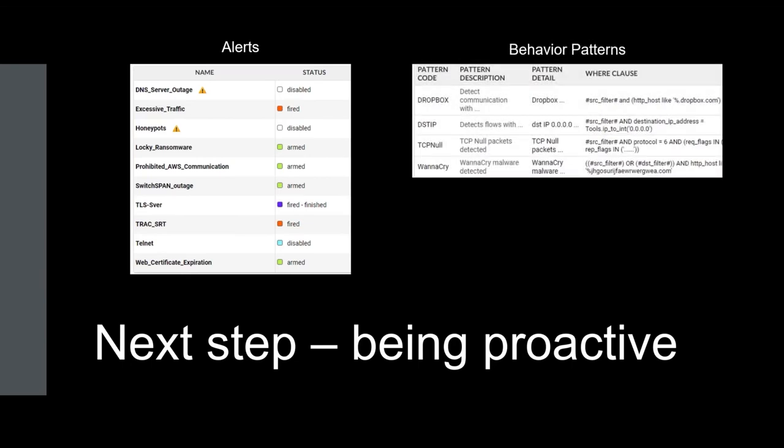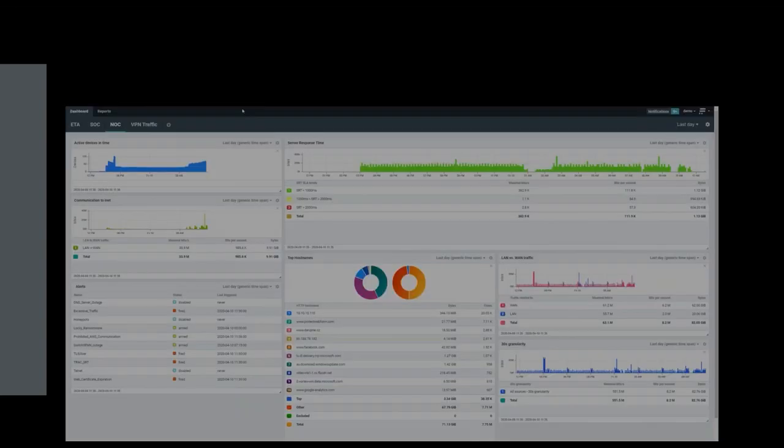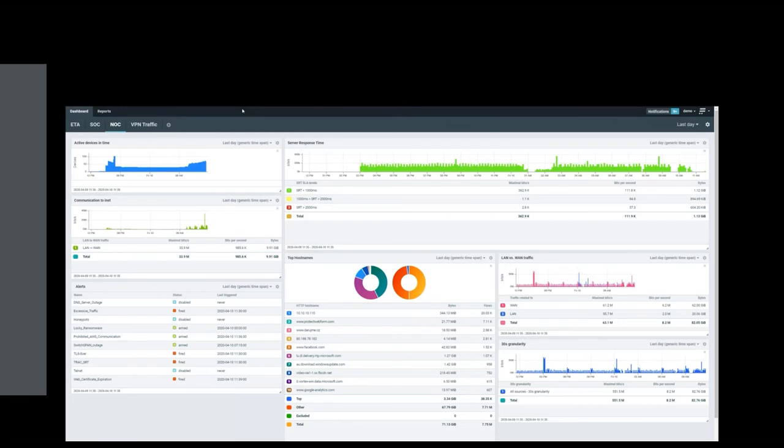Behavior patterns are extremely powerful. Here's some examples. We're detecting WannaCry here. We're detecting TCP null packets. This is another indicator of compromise. So you can set these up in the application and be alerted whenever something suspicious crops up, okay? And of course, with any good system, we've got some nice dashboarding, right? So you can monitor these dashboards, and even look back in time at your network metadata to find past threats or even emerging threats.